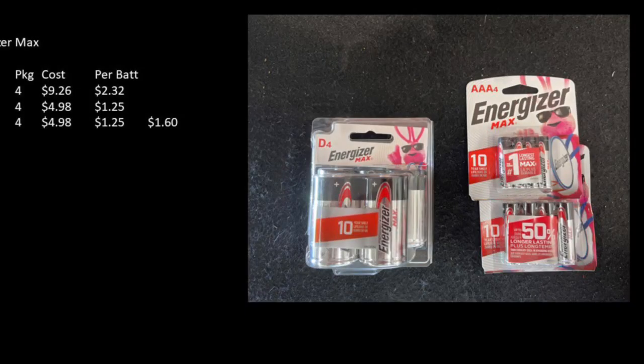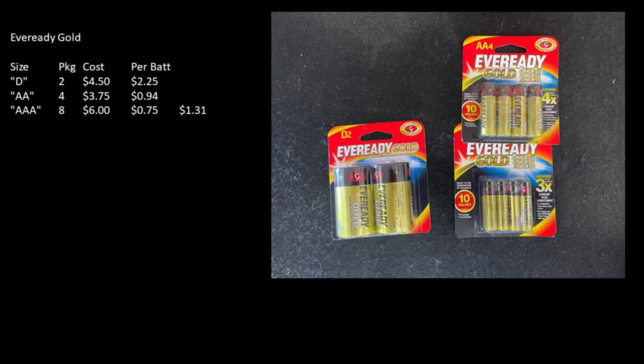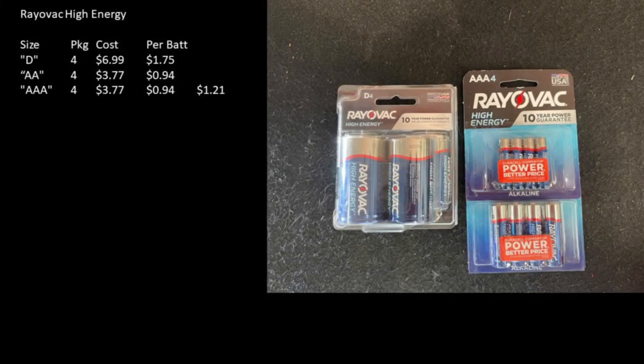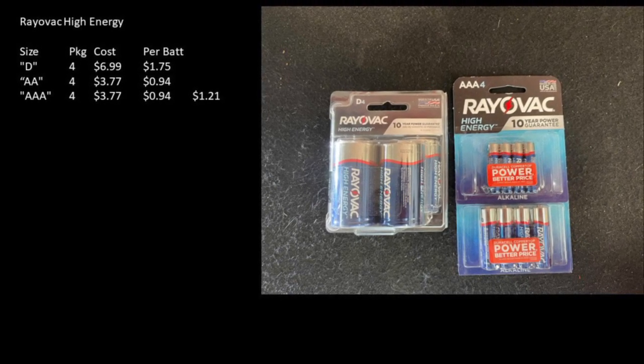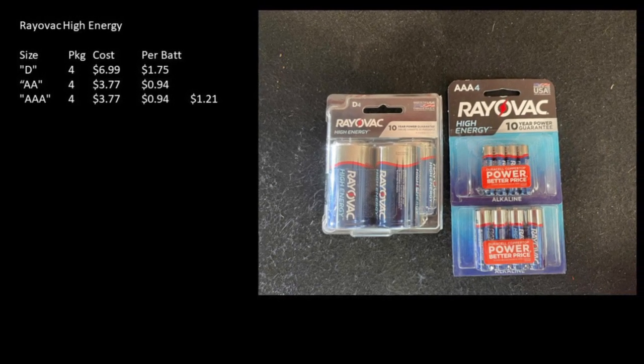Energizer came up to be the second most expensive with an average cost of $1.60 per battery. EverReady was the third most expensive battery in the grouping at $1.31 average cost per battery. Rayovac was the next most expensive at an average cost of $1.21 per battery.